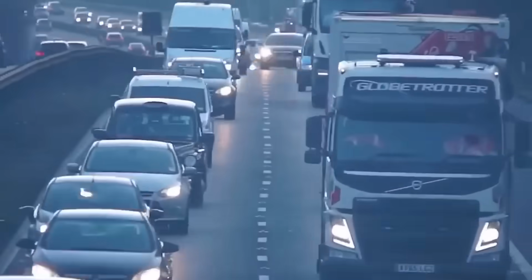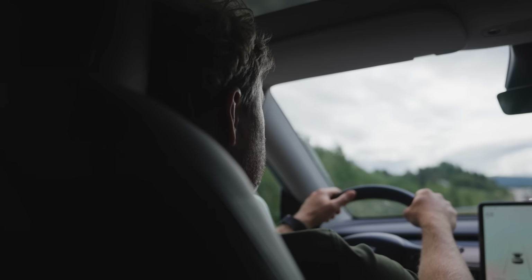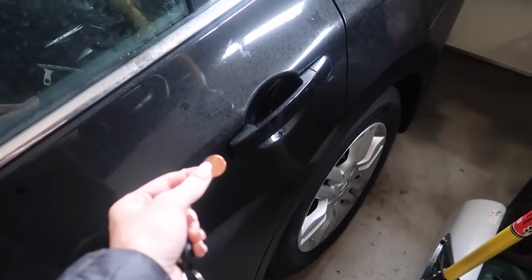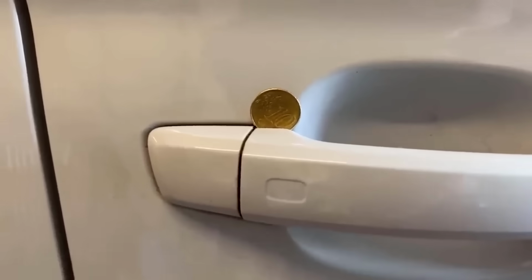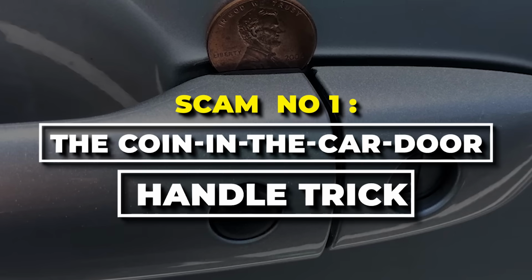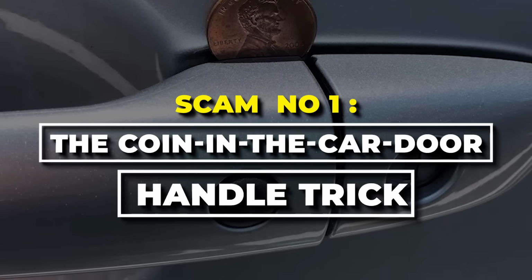Up to now, these scams have relied on speed, surprise, or trust. But this last scam, it's simple, almost laughably simple. And yet, it's one of the most dangerous warning signs a thief has targeted your car. Scam number 1, the coin in the car door handle trick.